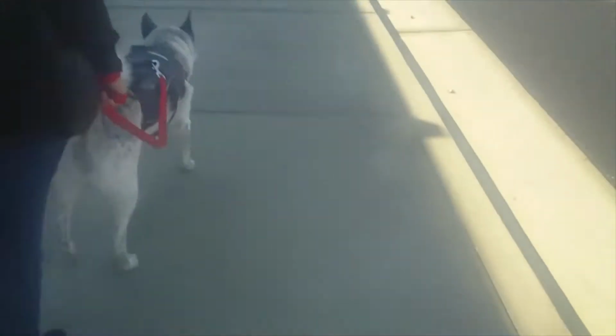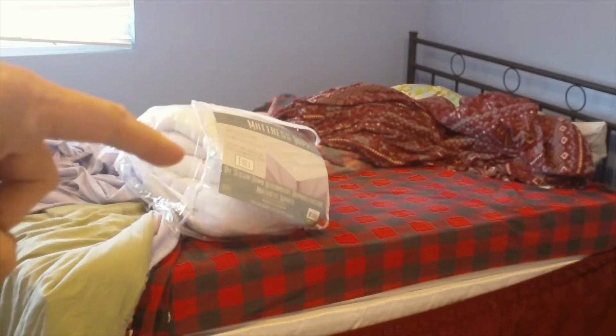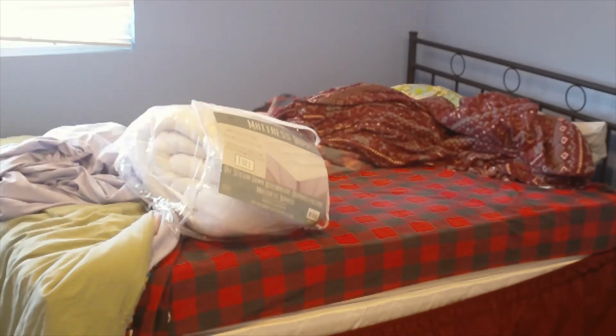Yes, I have that actually. Today, I'm going to put the new mattress topper on and the new lavender sheets, which are right there in the mattress topper. So we'll see if it makes any difference.